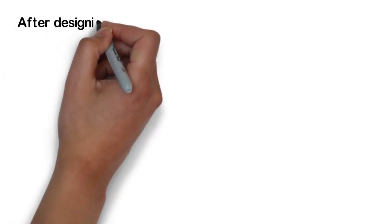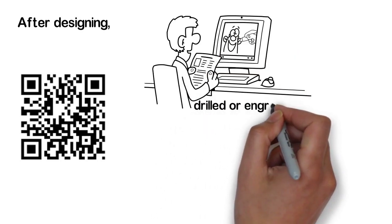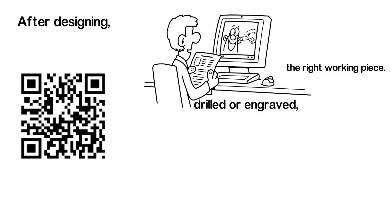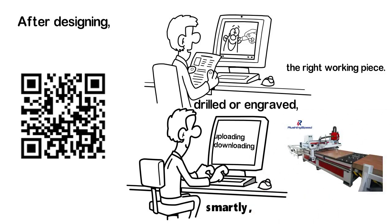After designing, you can print the QR codes. They record the programs for everywhere that should be drilled or engraved. You only need to paste it onto the right working piece. The machine with uploading and downloading function will work smartly. The sheets will be moved in one by one to cut the correct sizes. These working pieces are okay with QR codes, and move out to be ready to start the continuous steps.